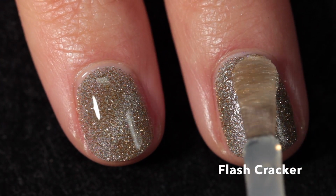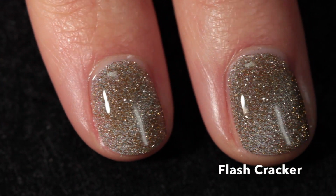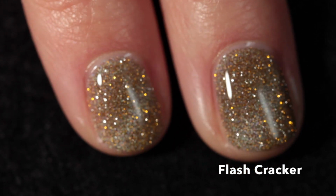So as you can see, this has a really beautiful golden effect. I love how sparkly it is. If you like gold polishes, you'll definitely love this one.